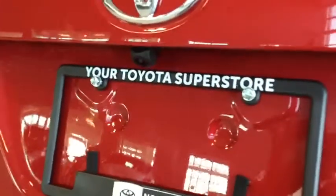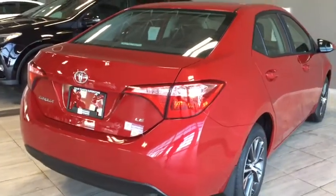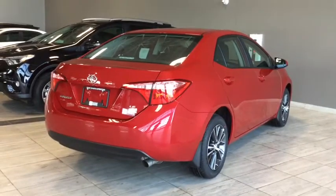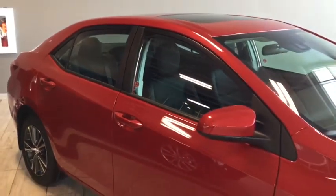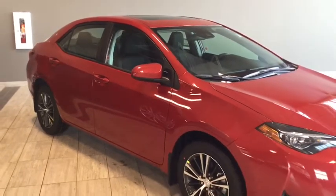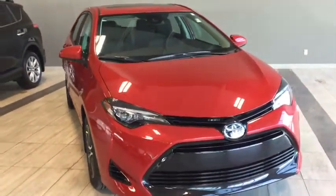Closing it up, and below we see that you have your backup camera as part of your Toyota Safety Sense. And of course that LE badging on the back there. But we'll take one more look at the back of your Corolla. Taking one final look at your 2018 Toyota Corolla LE with upgrade package. With your sporty leather trims all throughout and your power moonroof and that 6.1-inch LCD screen, you definitely have a vehicle that can match your style.